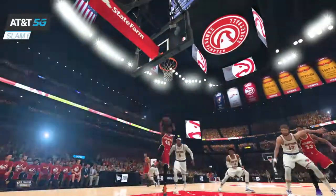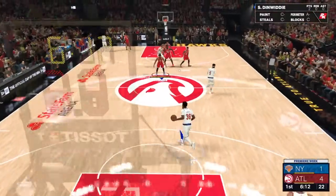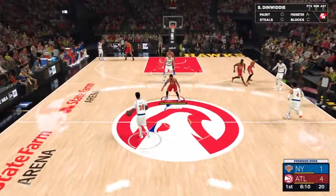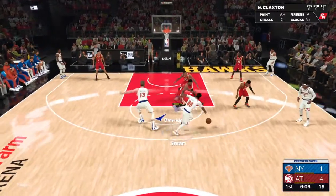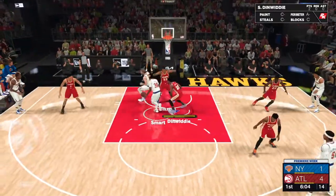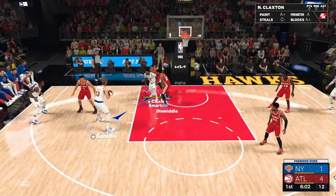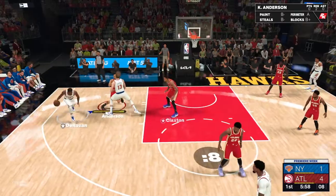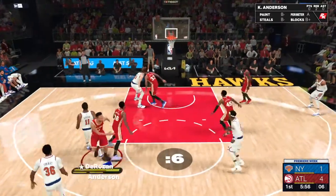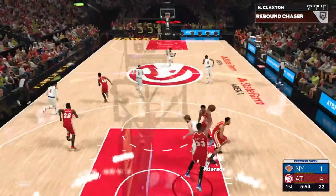I got a feeling Donovan Mitchell will be watching this highlight over and over and over. And that was our AT&T 5G Slam Cam, bringing you the sauce. Now here's Smart. Pass to Sabonis. Now DeRozan. Goes up at the elbow. Missed it. Now 0 for 1 on this game.